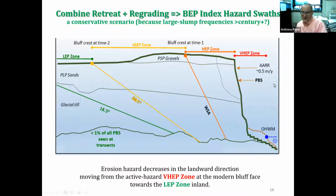And that allows us then to map out hazard areas on the top of the bluff. This V-Hep zone goes a little too far lakeward. It actually goes from the crest to the toe of the bluff. So that's a little long.